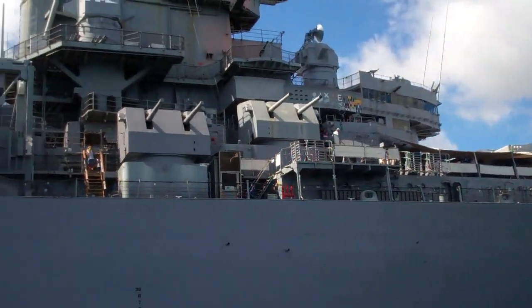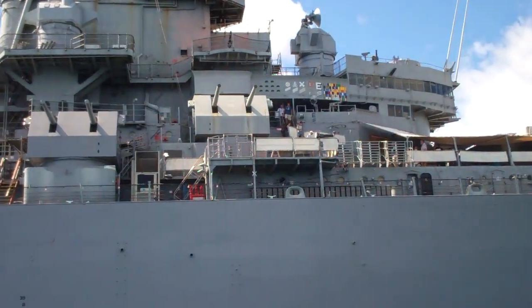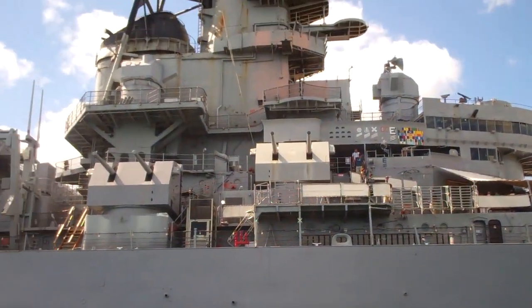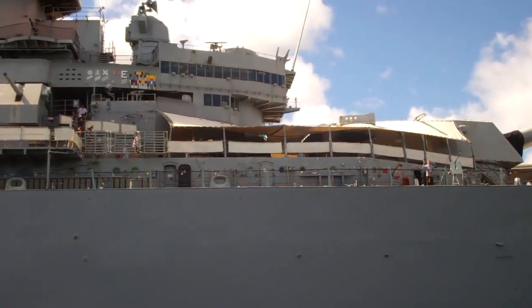And if you continue looking on your port side at the O1 level, at the forward awning, is where the signing of the instrument of surrender took place. They have two copies on board, one in English and the other in Japanese.